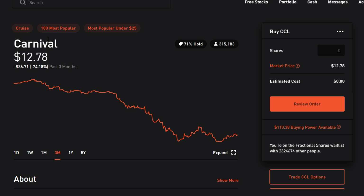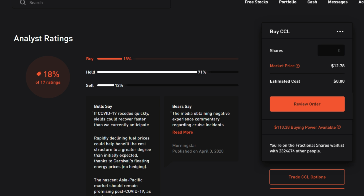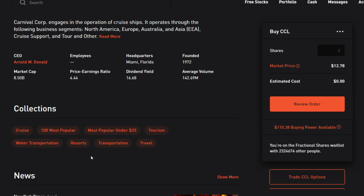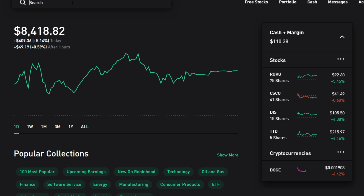Chart. As long as you hold long term, 71% say hold, hold, hold. It's all about how quickly COVID-19 will dissipate and recede. But yeah, Carnival. Look at this. Look at what they used to be at. I'd say they were on an uptrend from October to January, and then just fell off a cliff due to the climate.